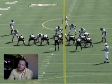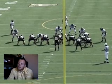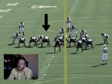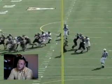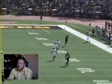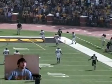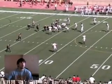All right, right here we're going to fake the zone left, and we're going to boot our left guard, Kerry Brown, to the right, and that's to get the defense to bite left, and then we're going to throw back to the right.